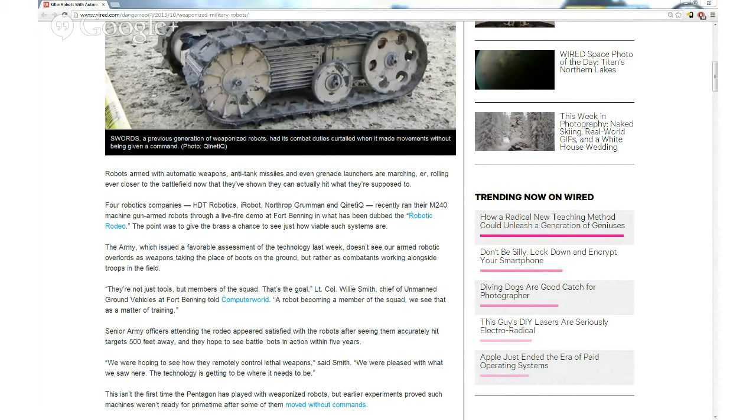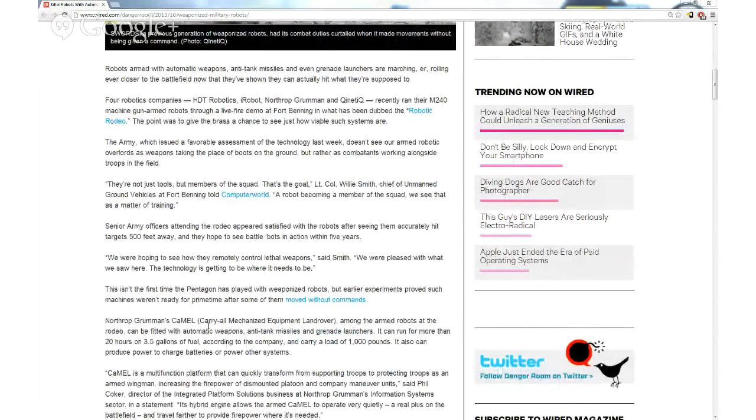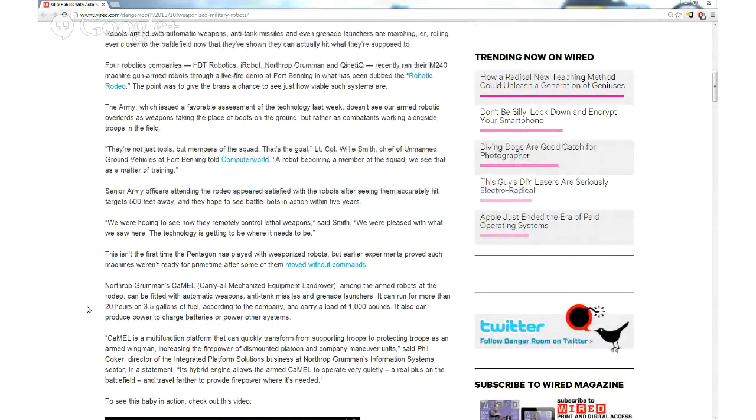Now, why is Northrop Grumman's camel robot so popular? I think that was the most popular out of the four. It's very fast. It can run for more than 20 hours on 3.5 gallons. Therefore, it can produce power to change batteries or power other systems. Yes, a multi-function platform. Good, you picked that up well. So how else could you start this answer?